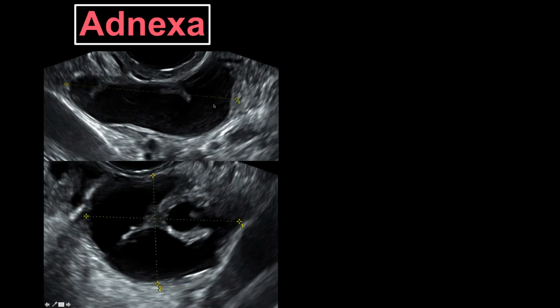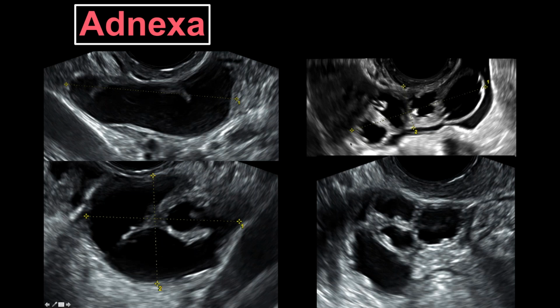You may find dilated tubular fluid collection in the adnexa. This is consistent with a hydrosalpinx. You can see the incomplete septa. Same here. Here's another example. What we're seeing here, these little mural irregularities, those are not papillations. These are actually the endosalpingeal folds, and this appearance here has been called the cogwheel sign.